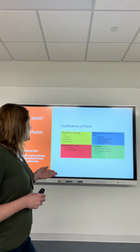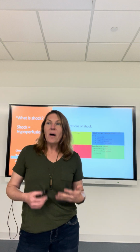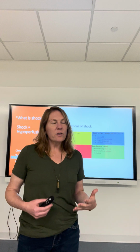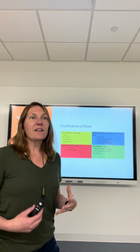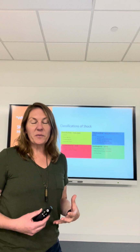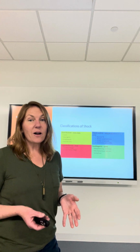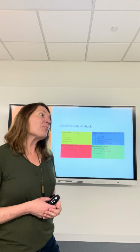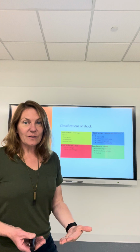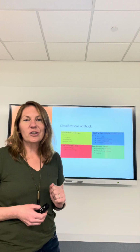So distributive, the most common with this one is probably going to be anaphylaxis, but sepsis is one that we don't often think about with pediatrics. Our kids present with lots of different fevers, signs, and symptoms. My 4-year-old Susanna has been running a fever off and on for about a week now, spiking up to about 104. It is not sepsis, but it could develop into sepsis.